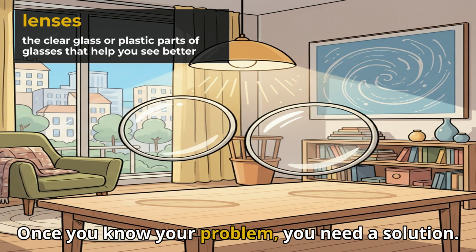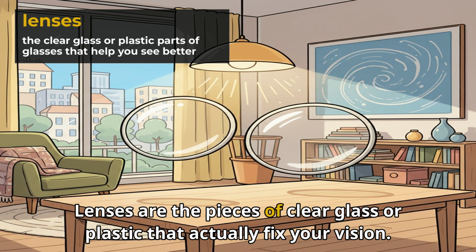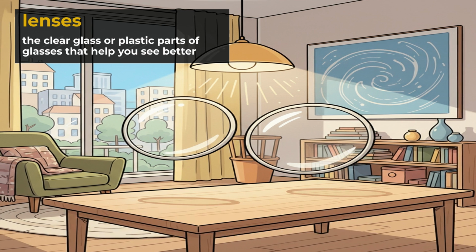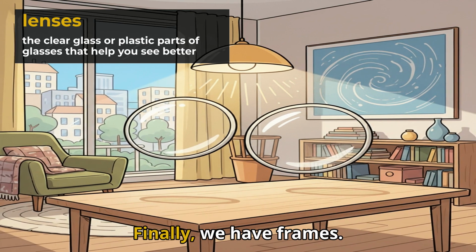Once you know your problem, you need a solution. That's where lenses come in. Lenses are the pieces of clear glass or plastic that actually fix your vision. Some lenses even have special coatings to block out that harsh blue computer light.